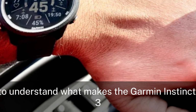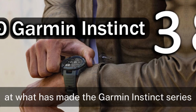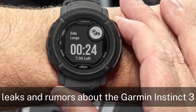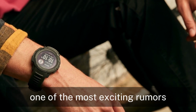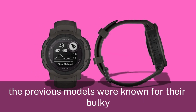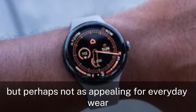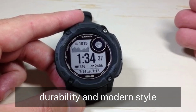To understand what makes the Garmin Instinct 3 so exciting, we first need to look back at what has made the Garmin Instinct series a staple in the outdoor smartwatch world. As with any highly anticipated tech release, leaks and rumors about the Garmin Instinct 3 have been swirling for months. One of the most exciting rumors is that the Garmin Instinct 3 will feature a complete design overhaul. The previous models were known for their bulky, utilitarian look, perfect for hardcore adventurers, but perhaps not as appealing for everyday wear. The Instinct 3, however, is said to strike a balance between rugged durability and modern style.